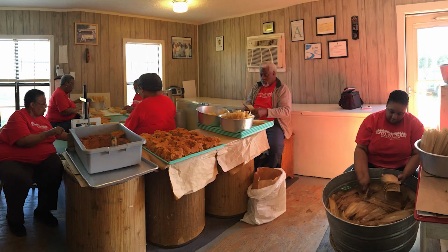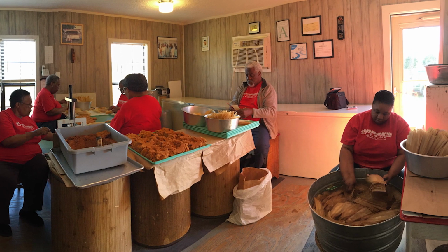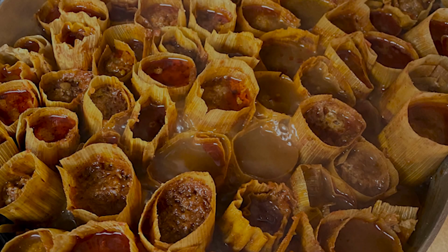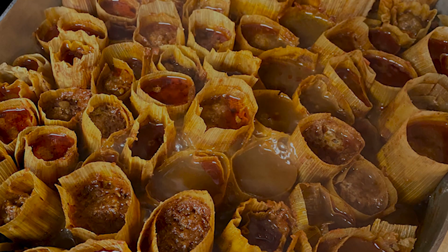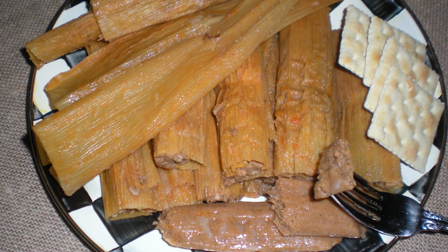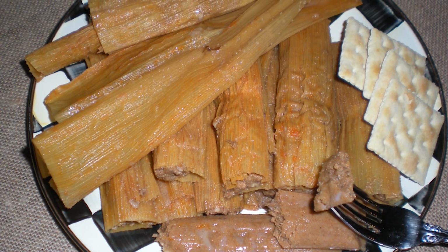To describe the Mississippi Delta Hot Tamale in one sentence is to tell you it's the best thing you've ever put in your mouth. It's unlike anything else. It cannot be duplicated. It is made with beef or pork, although some people now use chicken or turkey to try to make them a little healthier. They are wrapped with masa or cornmeal and a variety of seasonings, with recipes that are as closely guarded as the secret grandpa took to the grave.